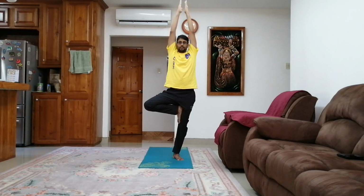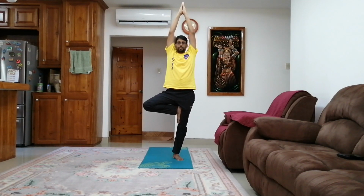Lift your right foot and place it at any comfortable part of your left leg. As you inhale, raise your arms up. Join the palms into Namaste above your head. Keep your gaze on the focal point and keep your balance steady. Maintain the final posture with normal breathing.